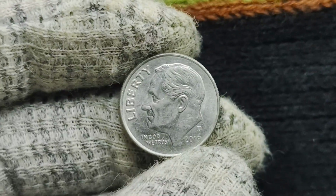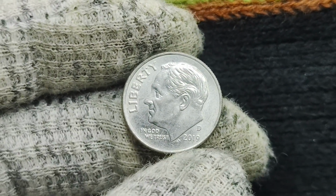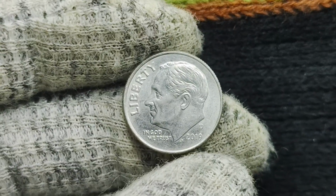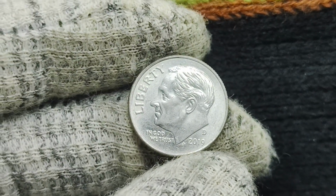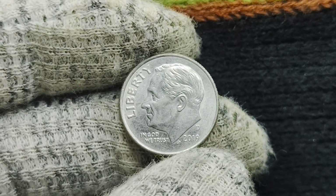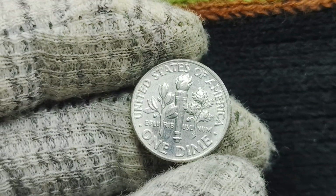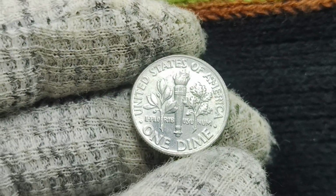We have an exciting topic that's bound to blow your mind. We're diving deep into the world of rare coins, and specifically, we're going to talk about a coin that's making waves in the market, the 2019 D Mint Mark 1 dime coin. Hold on to your seats, because this coin is worth an unbelievable $1 million.